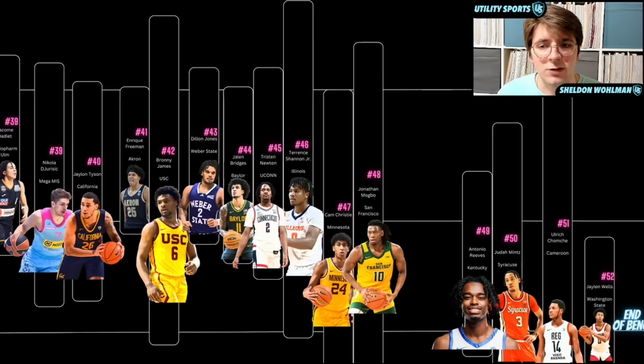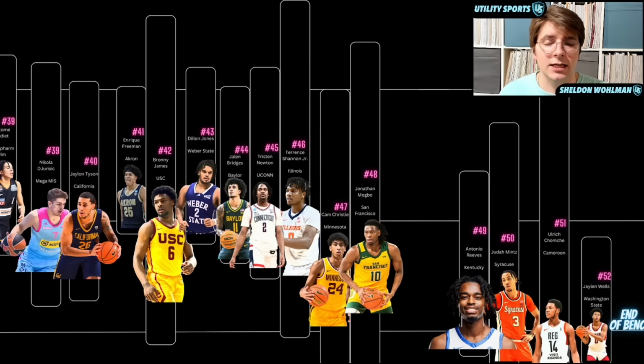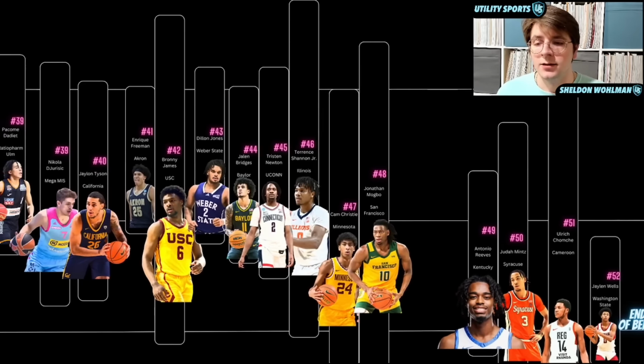I'm not really ready to bet on that quite yet, but I could see him sticking in the league as a depth piece. One thing about backup guards, coaches love it when they're able to come in and control the game, and that's what I think Tristan Newton is going to be able to fit into in the way he's going to be able to effectively play.